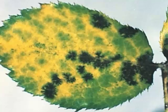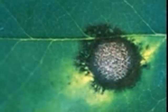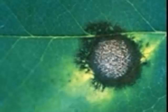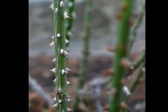Yellowing of the leaf begins surrounding the spots, and eventually the entire leaf may yellow and drop off. If you look closely at the spots, you'll notice the presence of tiny black spore-producing bodies. This fungus may also infect the canes, where lesions appear purple at first and later black.